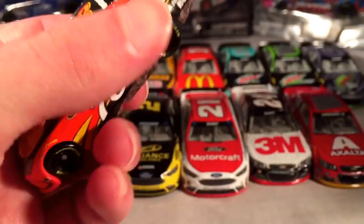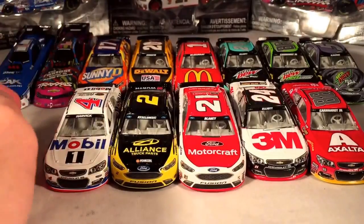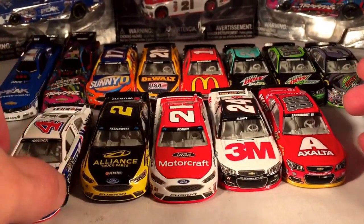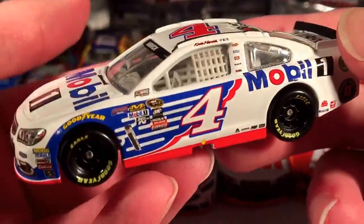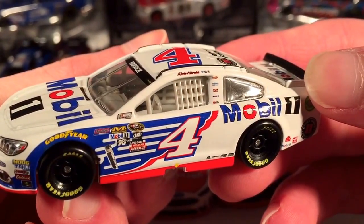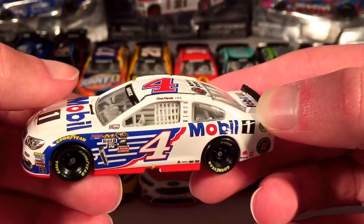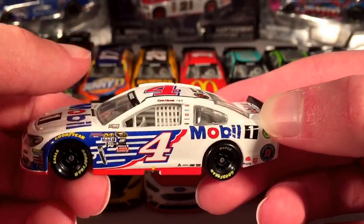I'm just glad this 78 car is something other than the plain black Furniture Row car for a change those last couple years. Next up, we've got Kevin Harvick's Mobil 1 Chevy that he raced at Pocono. See, it was basically the same as the Tony Stewart, but they swapped the colors around, where Tony Stewart's had a red wing with a blue side. This one has a blue wing with a red, like, edge.